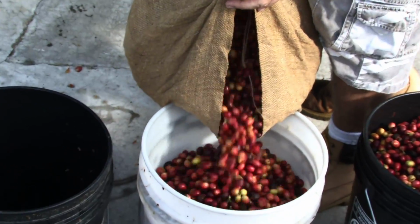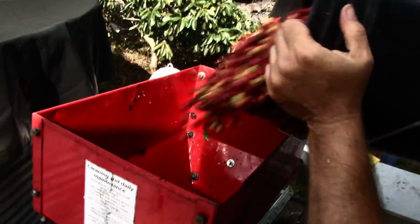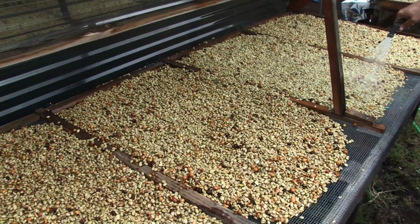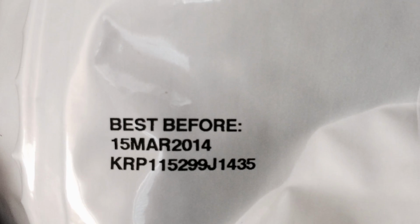Well, it's most important to be able to find the freshest beans possible. And this doesn't happen very much, but if you don't see a date on there when that coffee is roasted, then you know that that's probably stale coffee.